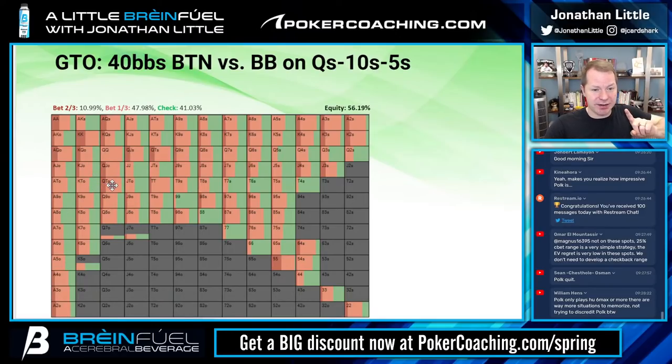Since you are checking a lot of the junk, though, you also have to check with some very premium hands. Notice king-queen checking sometimes, right? Notice some of these suited aces are actually checking back with a nut flush, which is kind of neat. We have marginal pairs, right? We see 9s, 8s, 7s doing a ton of checking here, because if it checks down, they probably win, right? And that is very, very valuable.